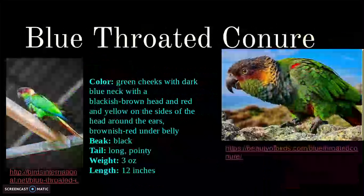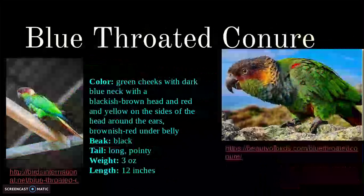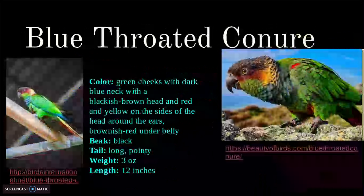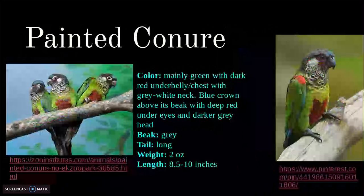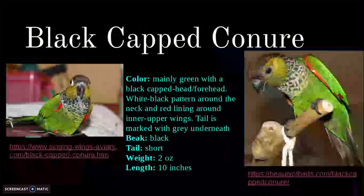The blue-throated conure, which I also thought was the same thing as this, but I figured out it wasn't. They get up to 12 inches and 3 ounces. As you can see, they have multiple colors, and they're very pretty as well. The black-capped conure, they also have a black and white scaly pattern as well as the painted conure. They get up to 10 inches and 2 ounces. Mostly green with the golden color around their eyes and a black crown.